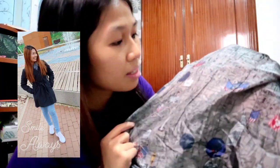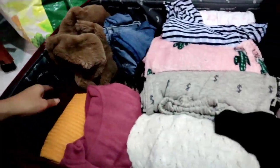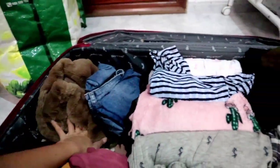Look how cool it is. It's like the map of the United States. I think New York only. No, United States. Oh, New York. And Washington. And another chocolate. More pajamas for me. I think I'm going to put everything. So I still have these things in here.